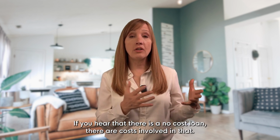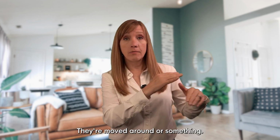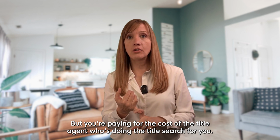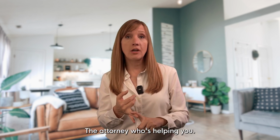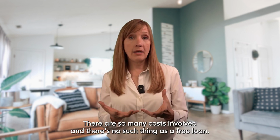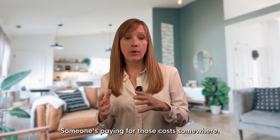If you hear that there is a no-cost loan, there are costs involved in that. They're moved around somewhere, but you're paying for the cost of the title agent who's doing the title search for you, of the attorney who's helping you, of the credit company who's pulled your credit. There are so many costs involved, and there's no such thing as a free loan. Someone's paying for those costs somewhere.